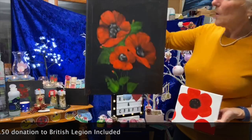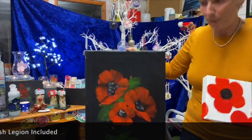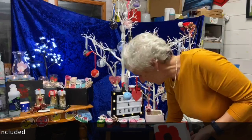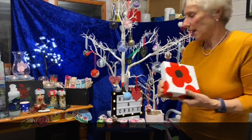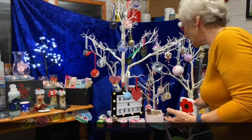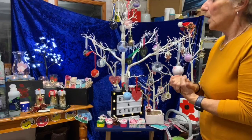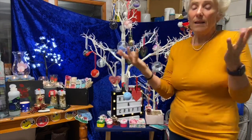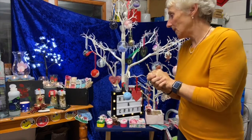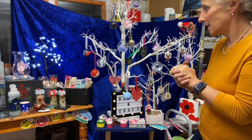This one's £40, and so I'll probably donate £5 for that one. And this one, I can't remember off the top of my head, but I will donate something for that as well. There is one more which I will be coming along to. Oh, it's over there, which is a little pot of poppies. And again, I will make a donation because it is a really good charity. They do an awful lot of good work for our ex-servicemen.